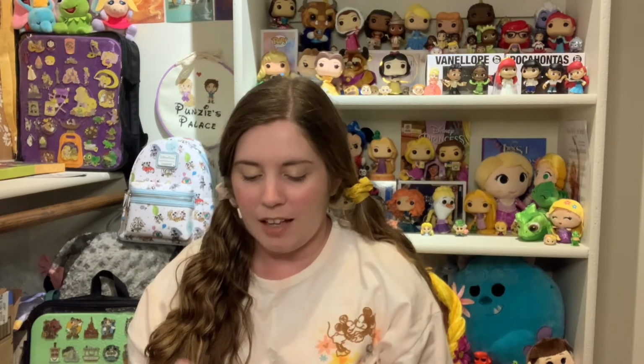I have so many fond family memories with it, and this was from the Disney siblings box that Box Lunch came out with, and I really want the one of Nani and Lilo together because I think Nani's doing her hair, and I really want that pin. Now that's all the pins. I know, crazy, right? So let's move on to just the stuff.